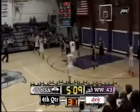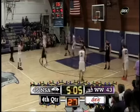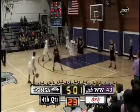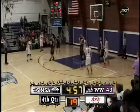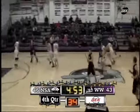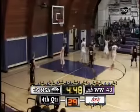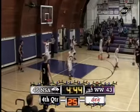Here comes Jenkins far side, finds Tate Dixon. Back to Jenkins, takes a look and gives it right back to the freshman. Good job by Dixon holding up on that first look. He wanted to take it, but a veteran move to hold up, though. Now maybe they wish he did. Yeah, bad turnover off the hands of Backman. Here comes Slog far side. Gets it out to Hinkie, who hands it back to Slog.